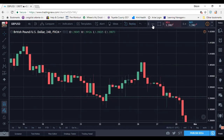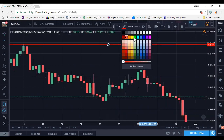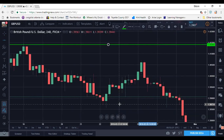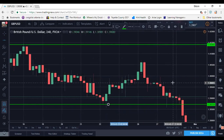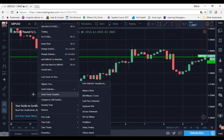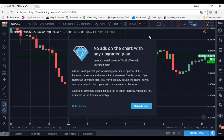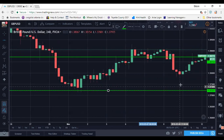Okay, so I'm going to kind of mark this one up as if we had seen it. Actually, let me change that color. And again, guys, you don't have to be right on point with your support and resistance. It's subjective to you. Again, I just look for the major turning points, the areas where I see that price kind of fought itself.